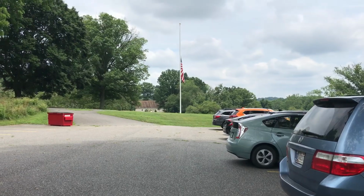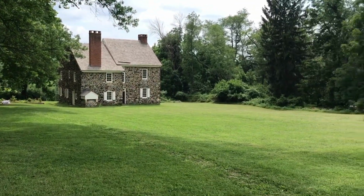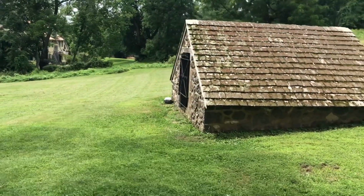And as I travel the country, visiting historic sites and talking to people about my historic games, it's sort of depressing that more and more often I see the flags at half staff.